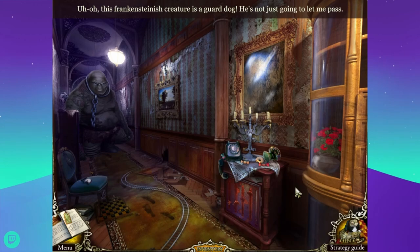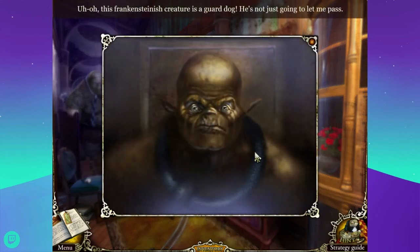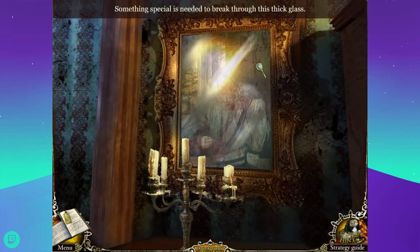Uh-oh, this Frankenstein creature is a guard dog. Frankenstein-esque creature. He's not gonna let me pass. Okay, up close he doesn't look like the Lord of the Rings cave troll, but from far away he certainly does. I'm gonna have to find a picture to compare.